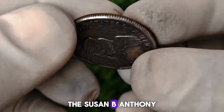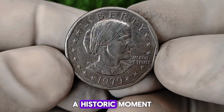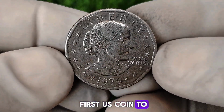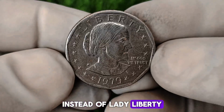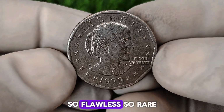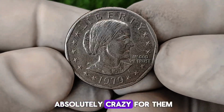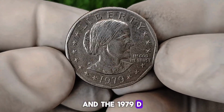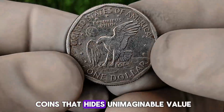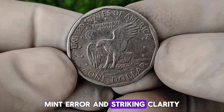The Susan B. Anthony dollar was introduced in 1979, a historic moment because it was the first U.S. coin to feature a real woman instead of Lady Liberty. But while millions were minted, a few came out so perfect, so flawless, so rare, that today, collectors go absolutely crazy for them. And the 1979 D is one of those coins that hides unimaginable value depending on its condition, mint error, and striking clarity.